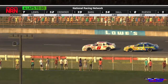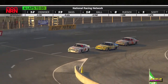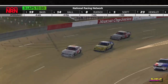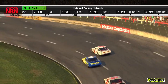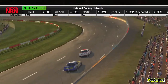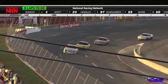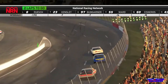Some of these drivers are probably worried about the incident point count as well. That may have what caught out Mike Bumgardner, in fact. Only 20 incident points allowed. You really couldn't wreck the car too much, or else you'd run the risk of a disqualification. We'll see. We can't see how many incident points they have, but Jackson Crowder may be having to really tiptoe around this place. Ty Bass runs third. We're down to two to go.